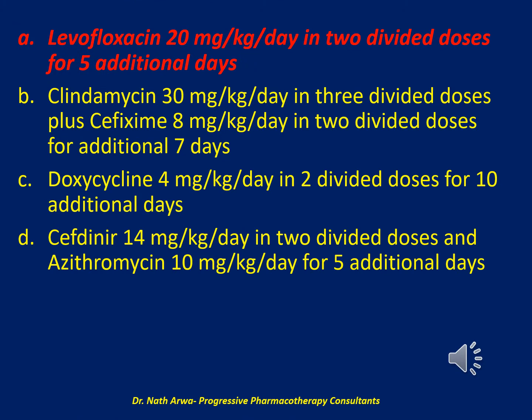And the correct answer is A. Levofloxacin 20 mg per kilogram per day in 2 divided doses for 5 additional days. This patient is displaying signs of a type 1 hypersensitivity reaction probably caused by the amoxicillin component of his current treatment regimen. In pediatric patients with a type 1 hypersensitivity reaction, therapy for acute bacterial rhinosinusitis involves the use of a fluoroquinolone instead of therapy with clindamycin plus a third-generation cephalosporin because of concerns about cross-reactivity between cephalosporins and aminopenicillins.